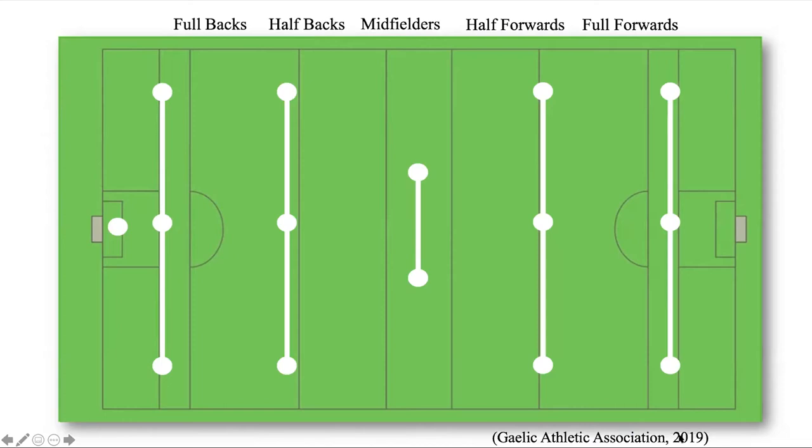Now, the role differs between backs and forwards, depending on where you are. Midfielders, like in other sports, act as a link between attack and defense, and they tend to move to where the ball is located. The full back line and full forward line usually stay close to the goals to attempt to score or deny scoring opportunities. Scores can be attempted from 70 to 80 meters away from goal, so players need to be marking closely throughout the game.